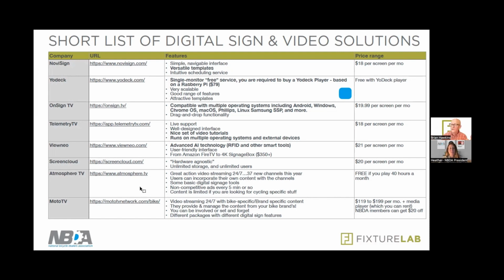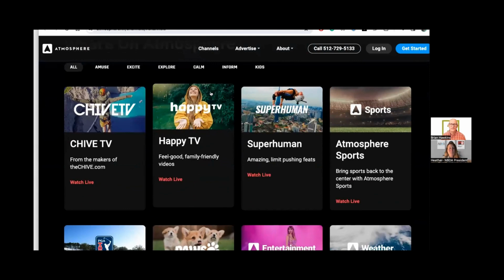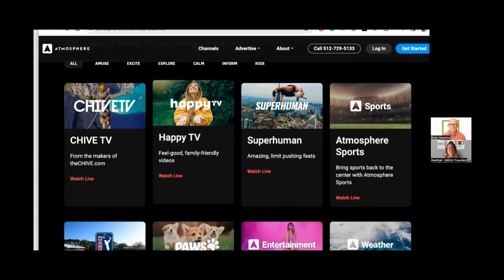The last two are a little bit more outliers, but they've got some very interesting features. Can I go into those? Yes, please. All right, good. Atmosphere TV. I'm sure that everybody has seen, whether you realized it or not, screens running Atmosphere.